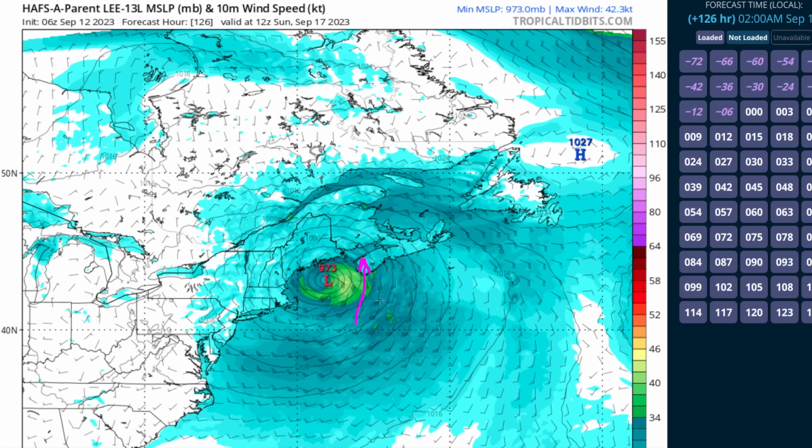You can see southerly fetch into Nova Scotia as well. Again, the exact track will determine how strong these winds and the associated storm surge and coastal flooding would be, and whether it moves into Nova Scotia or closer to Cape Cod will make all the difference there.